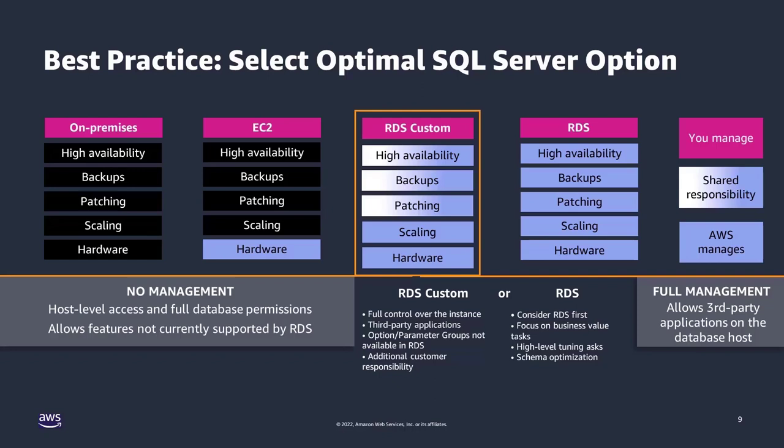We've always viewed RDS as effectively a fully managed service, where AWS is responsible for the hardware, scaling, backups, patching, and the HA of the database. And we still encourage you to consider RDS SQL Server for your workloads, and we'll get more into the best practices here shortly. But RDS is still our flagship service for SQL Server.